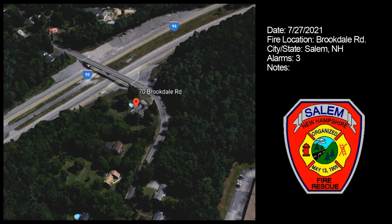Wyndham C1, Salem. Fire alarm answering, Wyndham C1. Myself and my Engine 1 en route to 70 Brookdale for the working fire. Received, Wyndham C1 and Engine 1 responding, 1303.